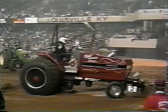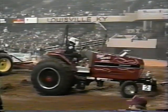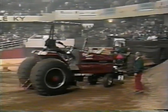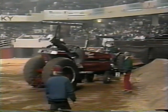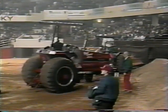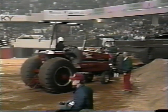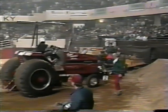Okay, in just a few moments, we'll have the trophy presentation for the top three finishers here in the 10,200-pound Pro Stock tractor class. The distance, incidentally, for Carl Smith, 230.06.